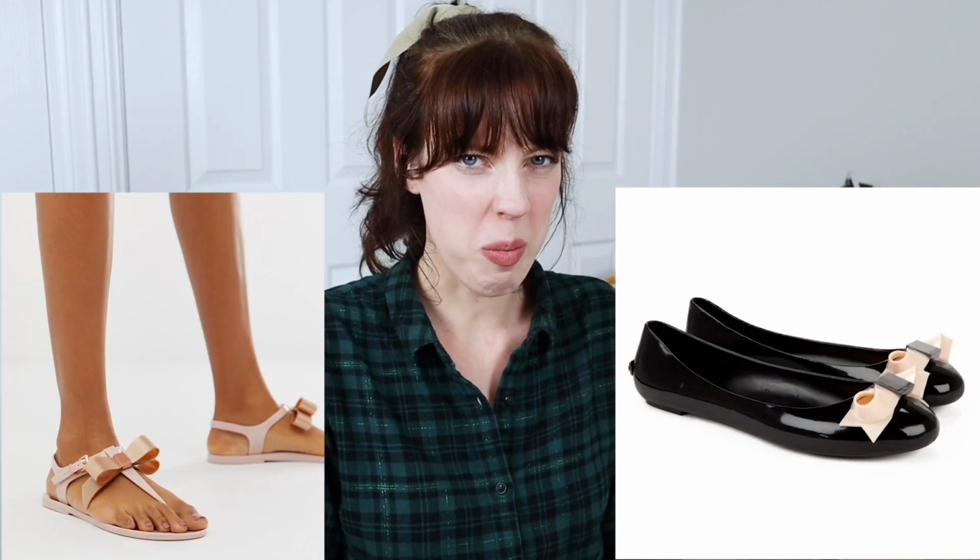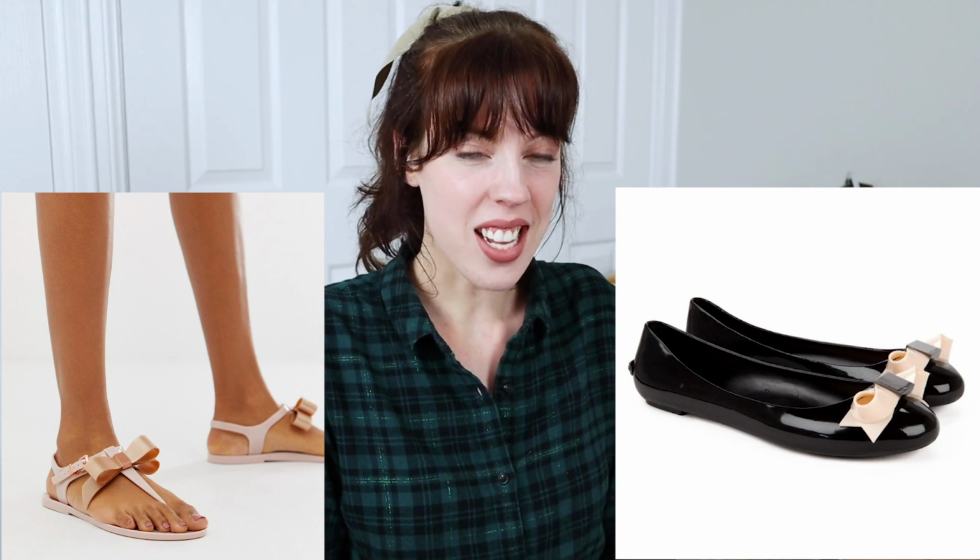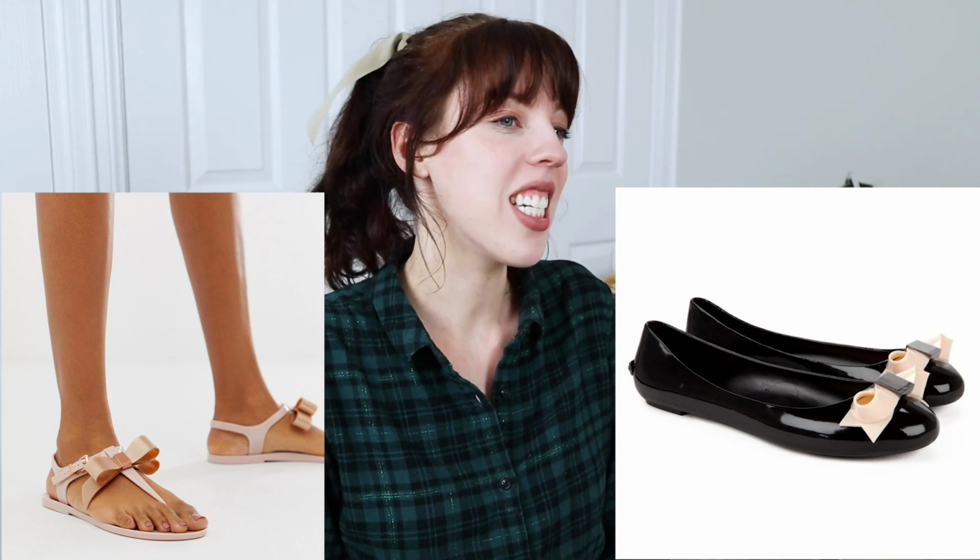I just gotta say, the one thing that I don't like from Ted Baker is they make a lot of products that are made from that jelly plastic. So they have sandals that are made from the jelly plastic, ballet flats, some handbags, and it is just not my thing. It doesn't matter how much you pay for it, but it immediately looks very cheap to me, and I feel like that's the opposite of what we're trying to achieve with the preppy style.